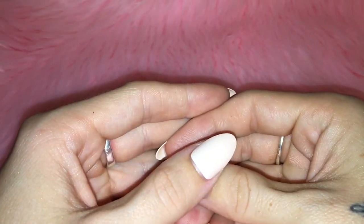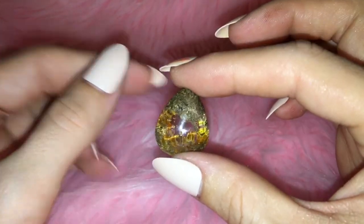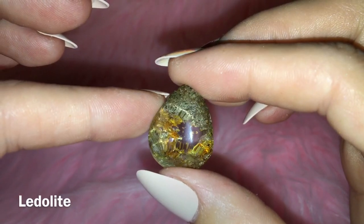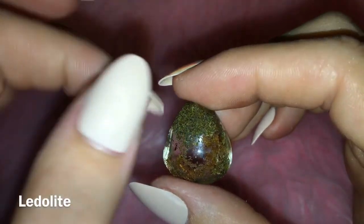Now this next one, I'm not sure if it's going to show up better in the flash or in the dim light, so we're going to go ahead and try the flash first. I completely forget what this is called, but it's one of my favorites that I have ordered this far. So I'll give you a 360 of it, and you can see it's a teardrop shape.